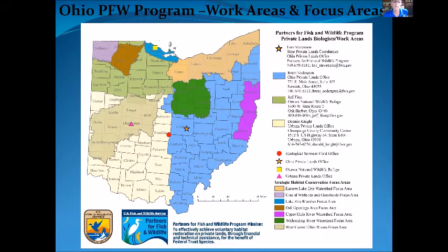Keep an eye on that area because that's one of the areas where we're going to look at a wetland site that we're doing right now. And then if you move up to the northwest part of the state, the yellow square is Ottawa National Wildlife Refuge, and Jeff Finn sits there. He covers that northwest part of the state, which is basically analogous to the Western Lake Erie Basin.